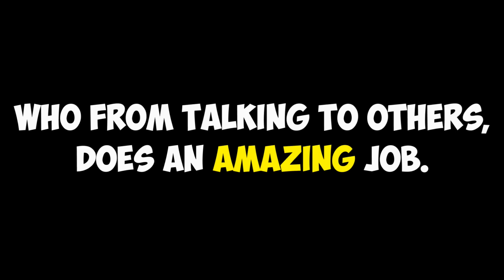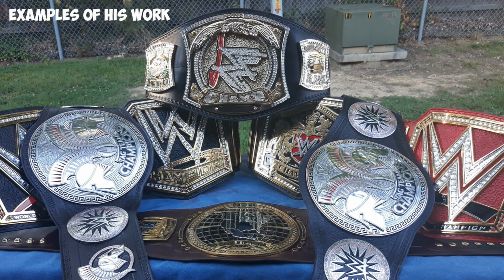Re-leathering a belt is optional. I decided to get my Winged Eagle belt re-leathered by Chad Smith, who, from talking to others, does an amazing job. And when I got my tax return back, I knew it was time to place an order. So here is a little before and after of my Winged Eagle by Chad Smith of Guardhouse Straps.